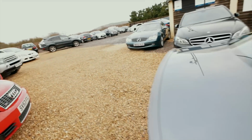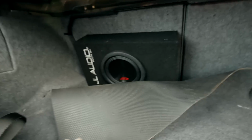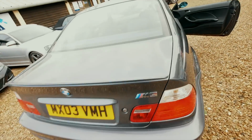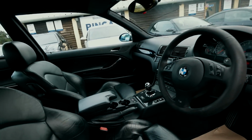And whilst we're on the subject of sound quality, in the boot, that's my camera bag. In the boot, we've got a JL Audio sub and amp. It's a tiny little sub. It's actually ridiculously small, but it does a great job of giving us a little bit of bass. It ain't gonna wake people up at night, but it does definitely give it a good crisp sound quality.